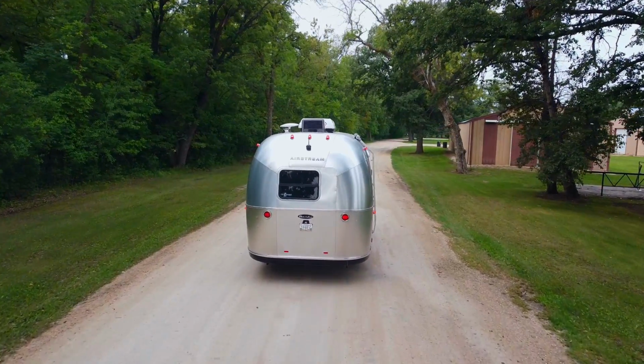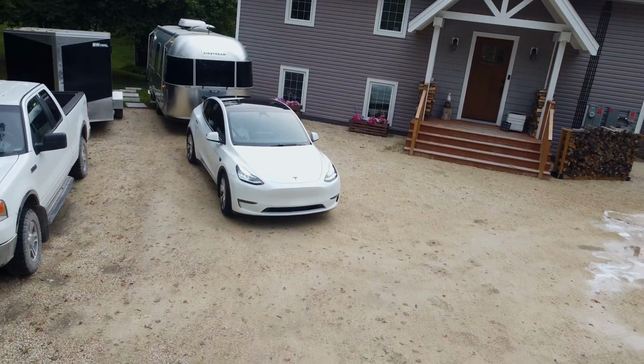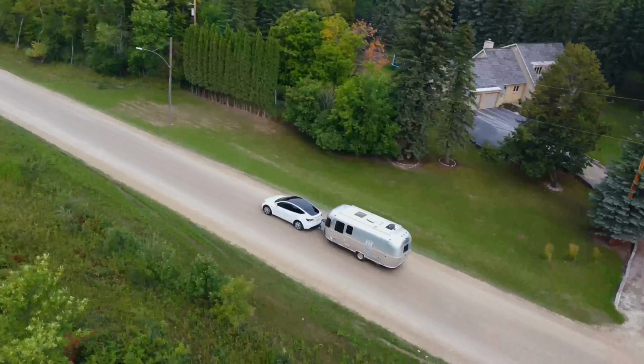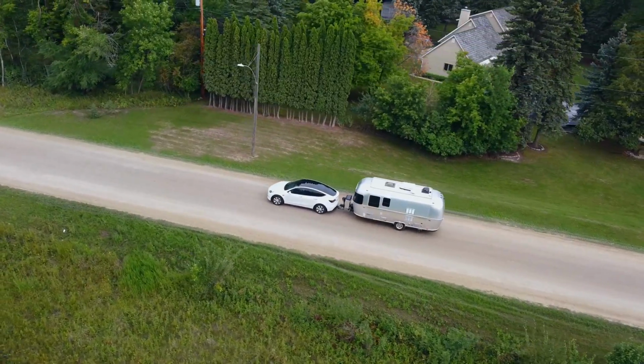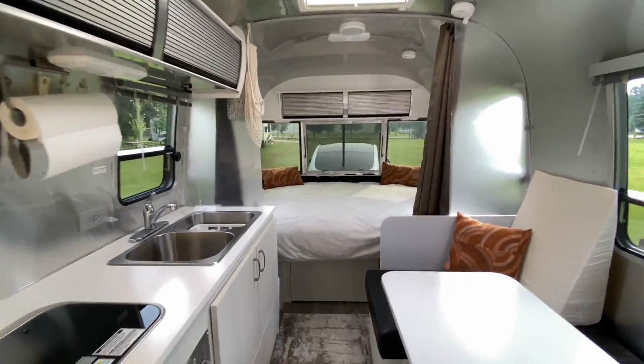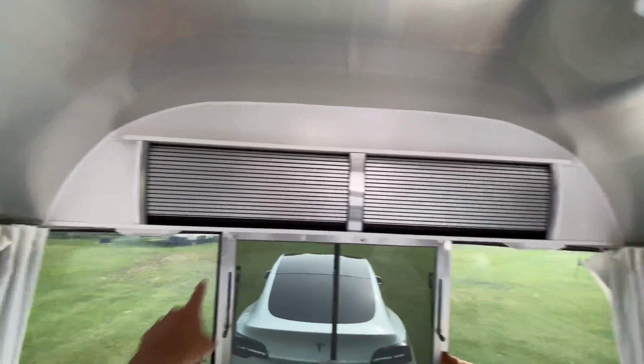This Airstream camper van is being pulled by a long-range dual-motor Tesla Model Y. When you're on the road, almost the most basic things that you have in your house can be considered a luxury. This cozy camper van has almost all the basic necessities and appliances to live comfortably. It has a full-size bed where you could literally lie down and stargaze through the panoramic windows. It has a small dining space as well where you could sit down and have your breakfast, lunch, or dinner. There's also storage here, here, and then here and here. There's also a little closet here for your clothes.